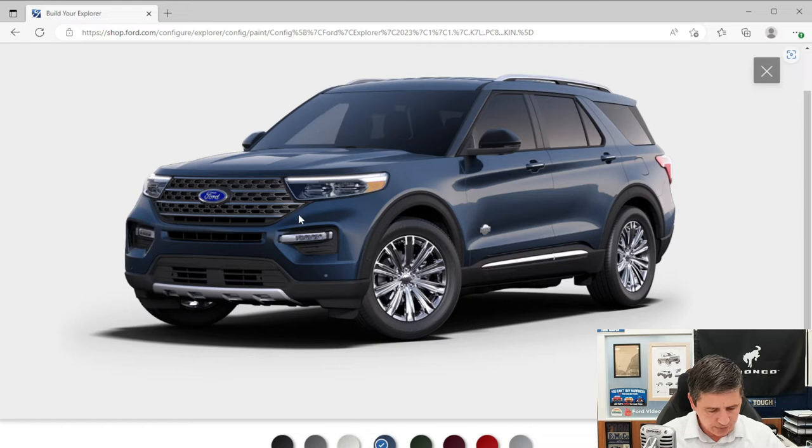You also get the wiper activated headlights, which means when you have the wipers on, the headlights will be on as well. And you do have the rain sensing wipers. So if it starts to rain on you, you have your wiper on one of those intermittent settings, automatically turn the wipers on. As it rains faster, it's going to wipe them faster.